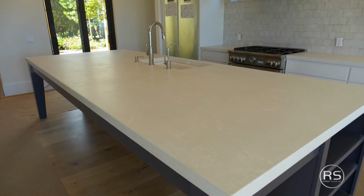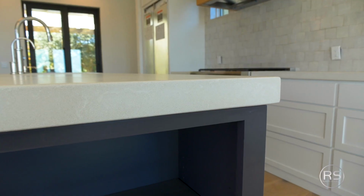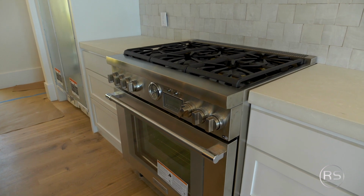This is a lightweight concrete that has pretty much become an industry standard for people who are interested in concrete. The technology's grown, it's improved, now you can do colors, it's reinforced, and it's light enough to where you can set it on cabinets.